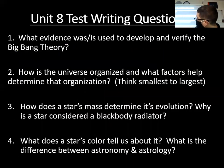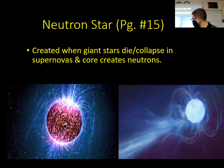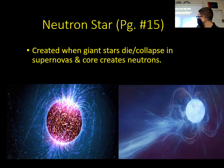And then our last topic of the day, everyone, then we're all done for the year. Neutron star. We just saw the video on that, right? Created when giant stars die, collapse in supernovas, and the core creates neutrons. We know all about that. They're the hottest stars. They have the strongest energy and the strongest magnetic field. They are some of the strongest, most fascinating stars in the universe. That is it for the day, everybody.